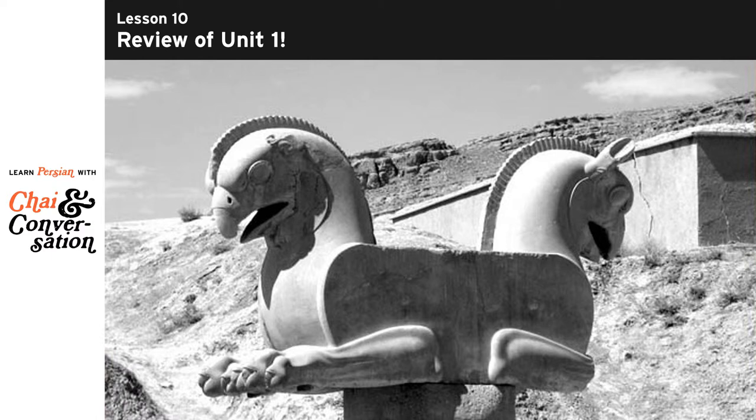زن. خیلی خوب. Now, we included a word on our extra bonus materials on the PDF guides, and it means spouse. And that is همسر. So this word can be used either for husband or wife, and the literal meaning of the word is something along the lines of equal head. So it means my equal or my other half. همسر.